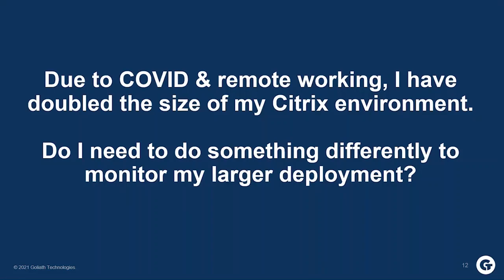Yeah, the short answer is yes, there is. With the expansion, there are probably more things that have the potential to go wrong. Since the demand on Citrix has grown, you want to ensure that all the Citrix components are closely monitored. You also want to be monitoring bandwidth coming into your data center or your NetScalers, for example, or bandwidth to your VDAs also.